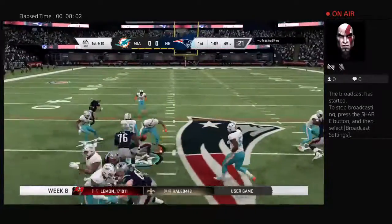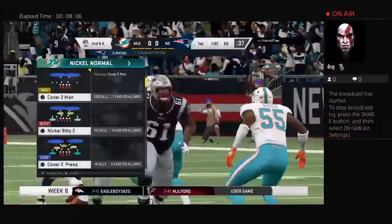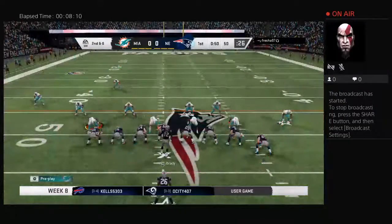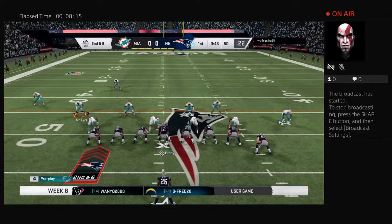On the ground is Michel. And he works his way forward for about 4 up to the midfield stripe. I call that play a success. A nice inside run sets up a very manageable 2nd down. A very solid gain on that play.